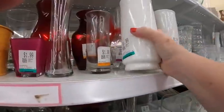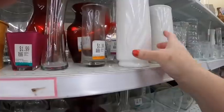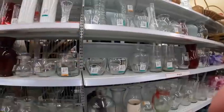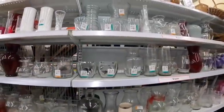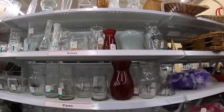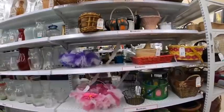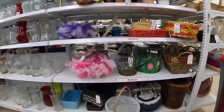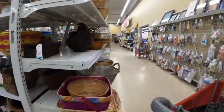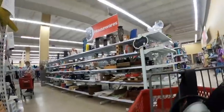Let's see. These are pretty cool looking vases, I suppose. They're just unusual. I don't know the story behind them. Yeah, I kind of get lost in the clear glass and I glaze over because I'm not quite sure what to look for. Still, nothing looking good in the basket area that I can see. So let's take it around the corner and see. I'm not seeing anything basket wise.